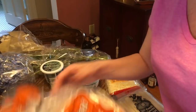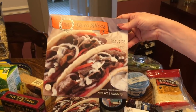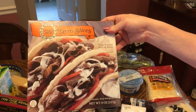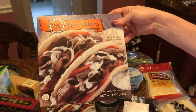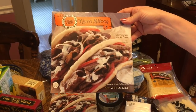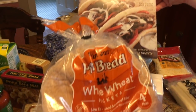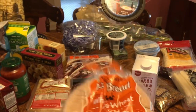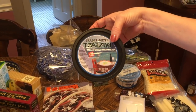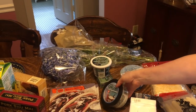Tomorrow night for dinner we're going to have gyros. I've seen several people haul this, so I thought we'd give it a try. I actually got 2 packages, so I know there's going to be leftovers for my husband for the next day, and then I got some of the whole wheat pita pockets to go with that. Instead of making my own, I got some of the tzatziki sauce, just something a little easier. I'll just have to pick up some tomato and onion, and that will be a nice, easy meal.